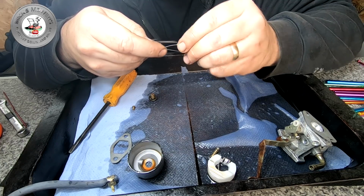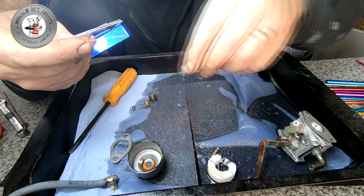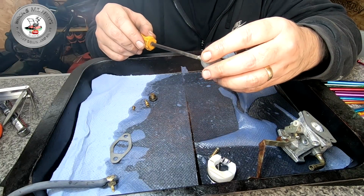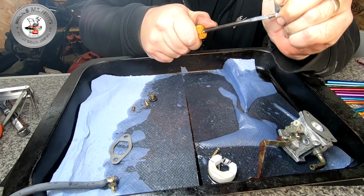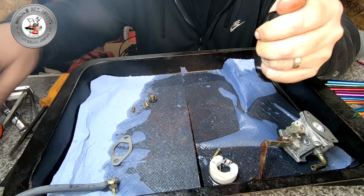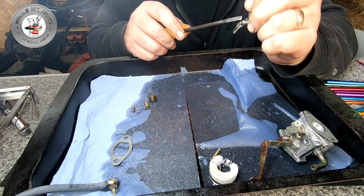Yeah, we like that. That's good. I want to remove this one here, which is your flooding screw. These tend to snap. Oh my lord. Is that going to come or not? If this snaps, then it's game over, right? That's a problem. It's been in there so long.